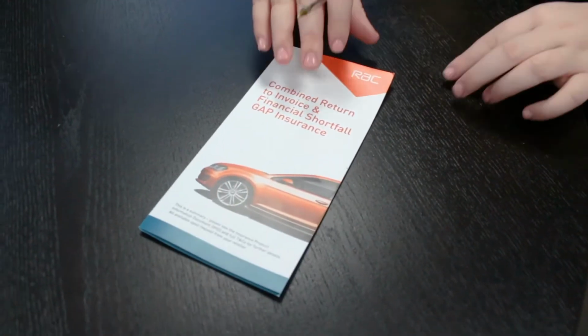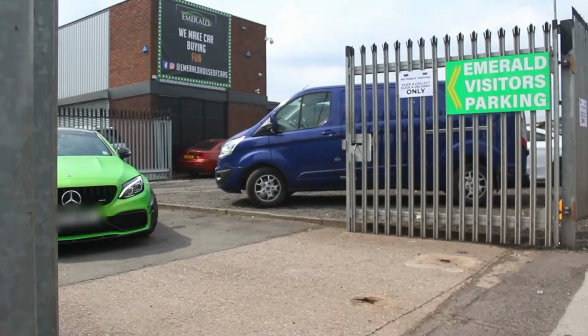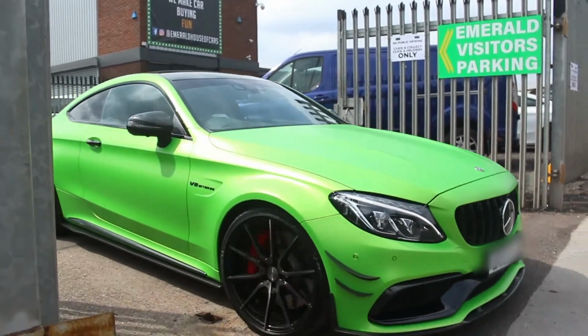We've also got you protected for all unfortunate circumstances, such as having your car written off or stolen throughout your time holding the vehicle. We're really pleased to be able to offer a great RAC, GAP and return to invoice insurance product, keeping you safe long after you've left our showroom.